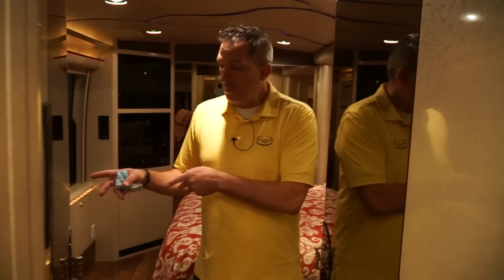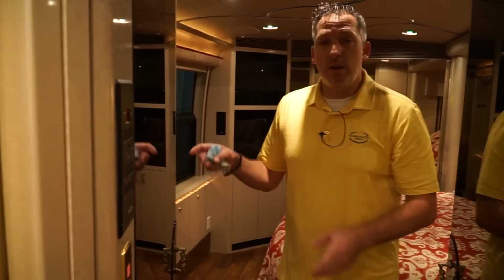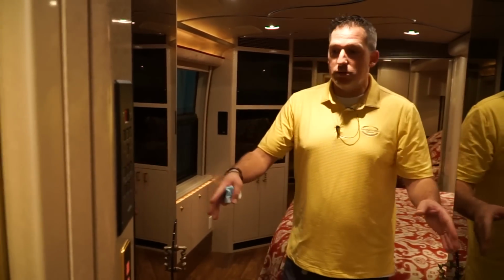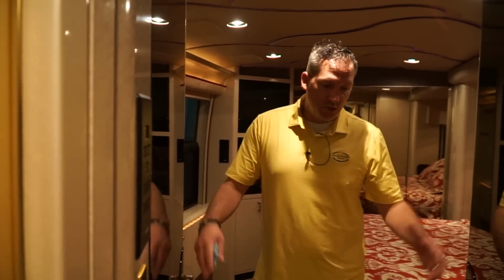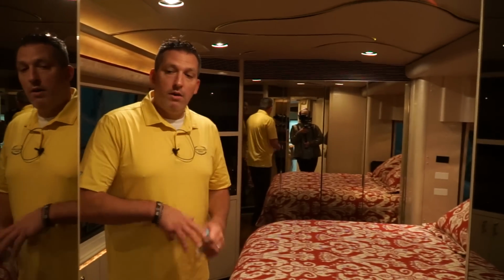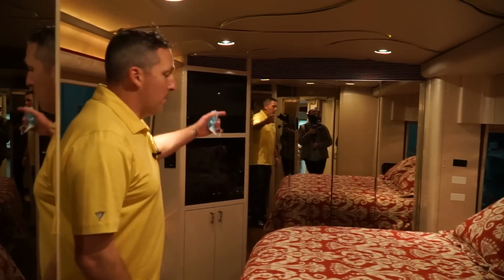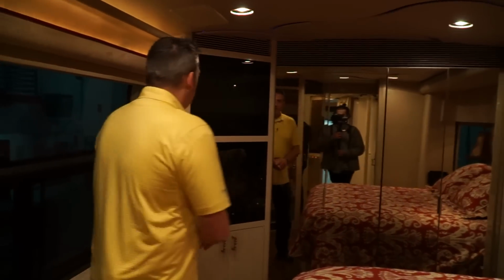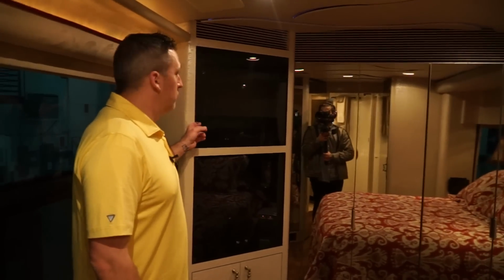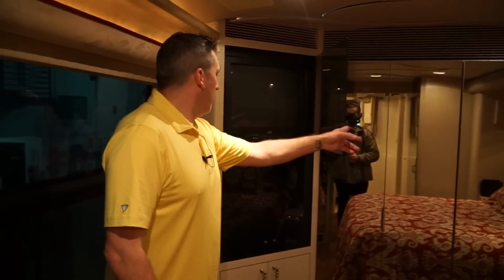On the curb side or the patio side, washer dryer in this. And of course mirrors, which just helps with the overall aesthetic of the rooms. If it were all laminate, it might feel a little bit more closed off, but because it's mirrored, you've got additional room to the feel. Television is behind this smoked plexi right there.